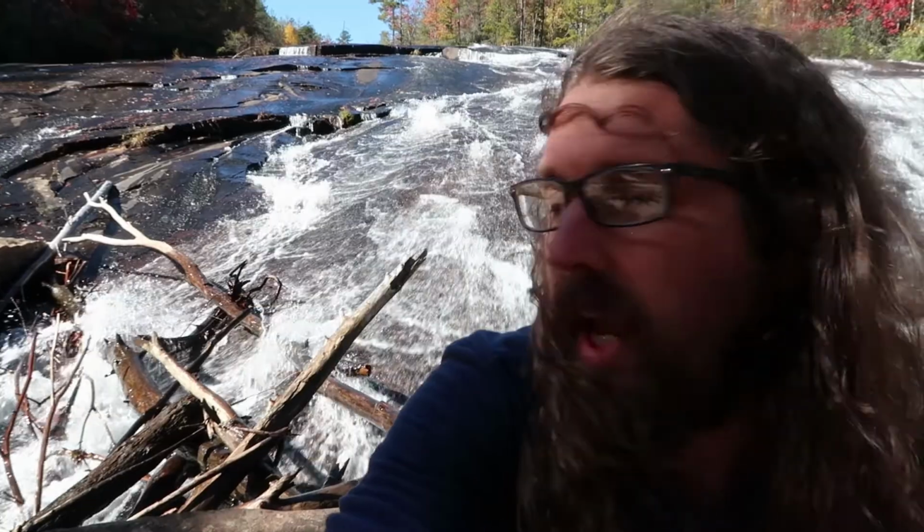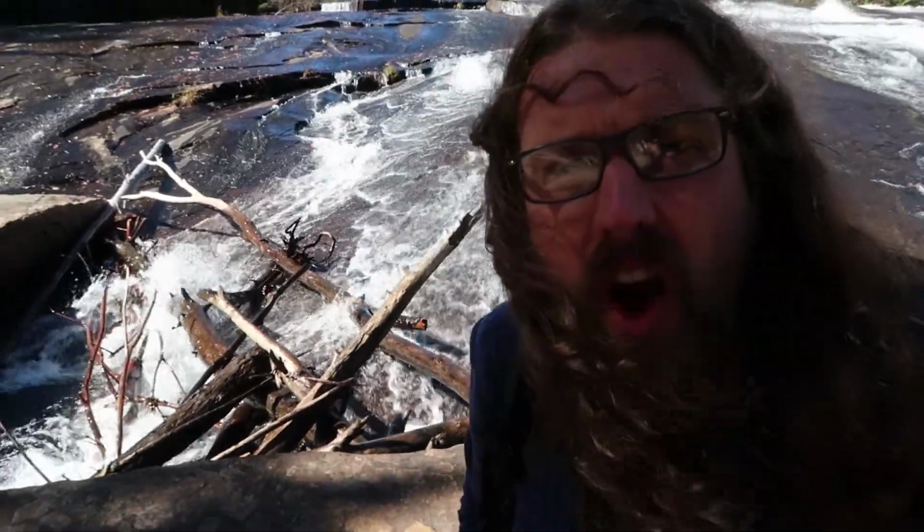All right, so I think it's time to head over to Bridal Veil Falls and try our luck over there getting some more photographs. All right, here we are at Bridal Veil Falls. It's so awesome here. It's my favorite place at DuPont State Forest. So I'm gonna bring you guys around and show you some of my favorite little things to take photos of.